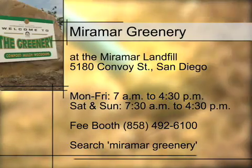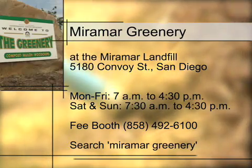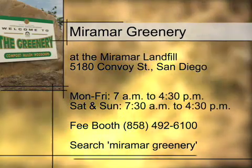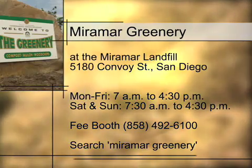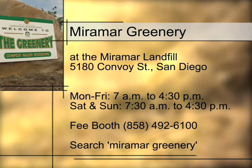Well, I've been to your gardens and I know you guys need mulch, so come on down to the greenery. It's located in the Miramar landfill, just off Highway 52 at Convoy Street in San Diego. It's open Monday through Friday, 7 a.m. to 4:30 p.m., Saturday, Sunday, 7:30 to 4:30. For more information, give them a call at their fee booth, 858-492-6100, or go to the web and search for Miramar Greenery.